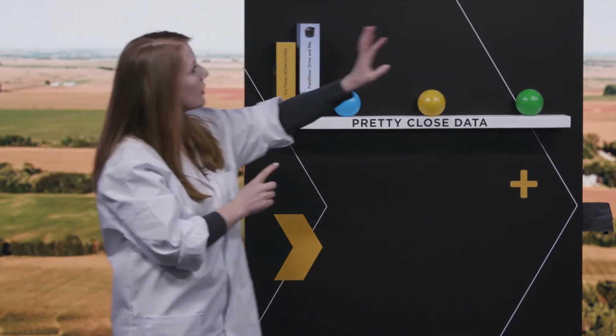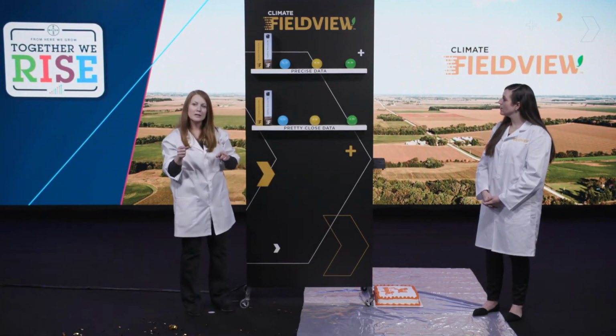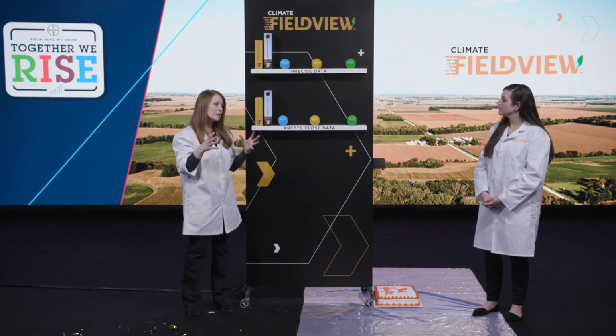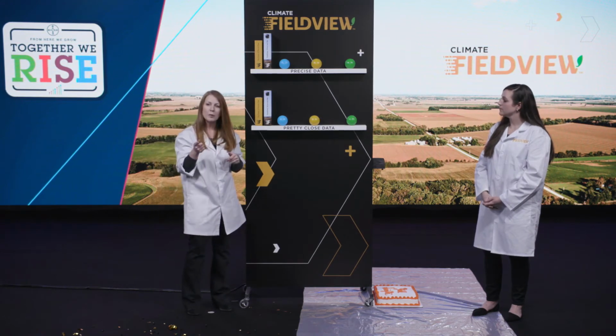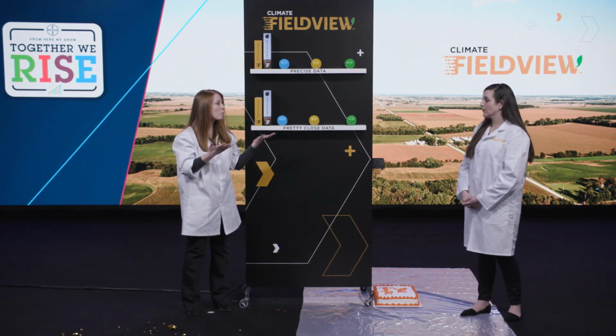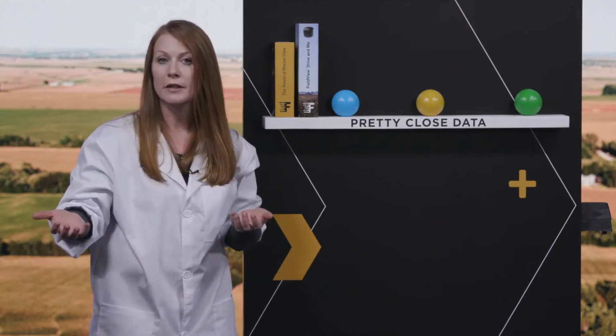So let's take one more example of pretty close data. Let's say up here, instead of mapping my fields really closely, I just take what came in. And I know that there's some inaccuracies, but I don't worry about it. Now what happens when I still use that same field boundary next year? You're still going to have some inaccurate data. That's right. I carry that issue over year after year after year.